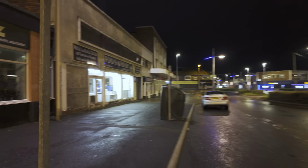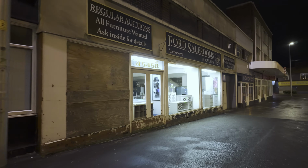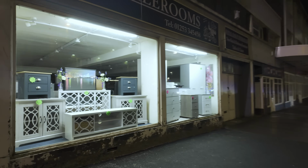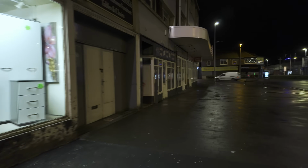in Southshore. We've got Ford sail rooms here. They've been going as long as I can remember. Auctioneer. These have been going for as long as I can remember and they're still going. Can you believe it? There's some things that just never change.